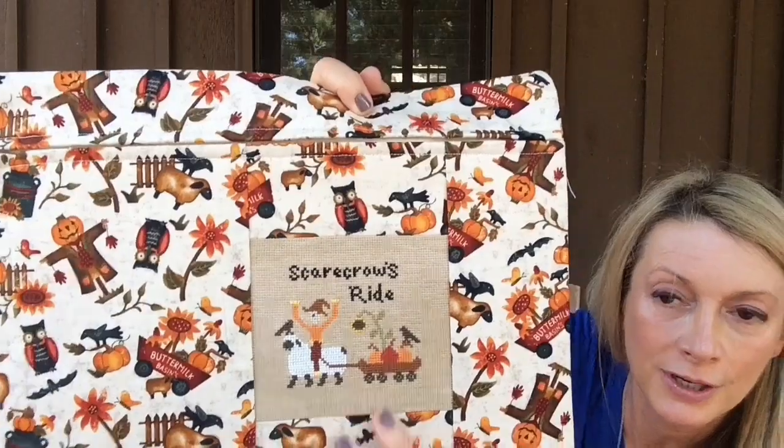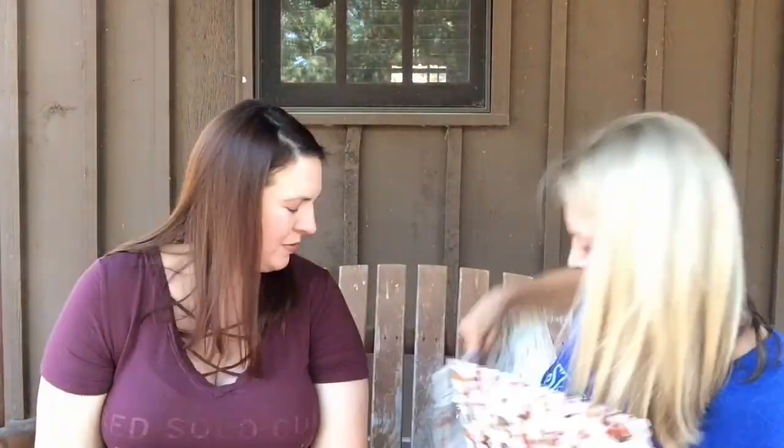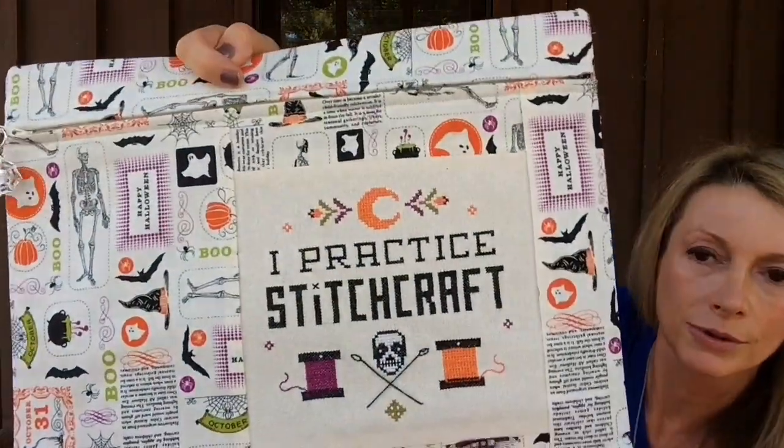And this was stitched by her mom. I wanted to get her to autograph it, but hopefully I'll be back in March and I'll get some more project bags and have her sign it. I guess Kim and Jennifer, the two cousins, get together and sew the bags. Yeah, the cross stitch. Let's see, show a little bit closer.